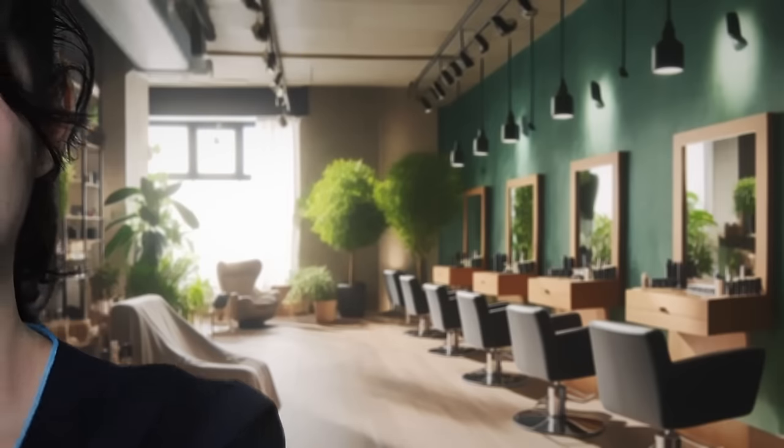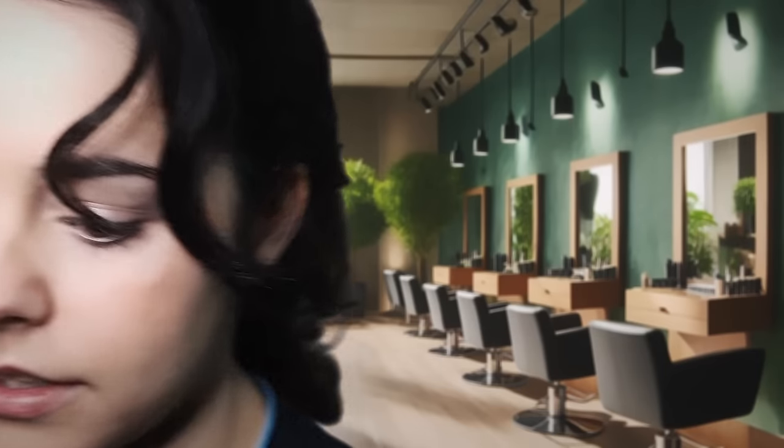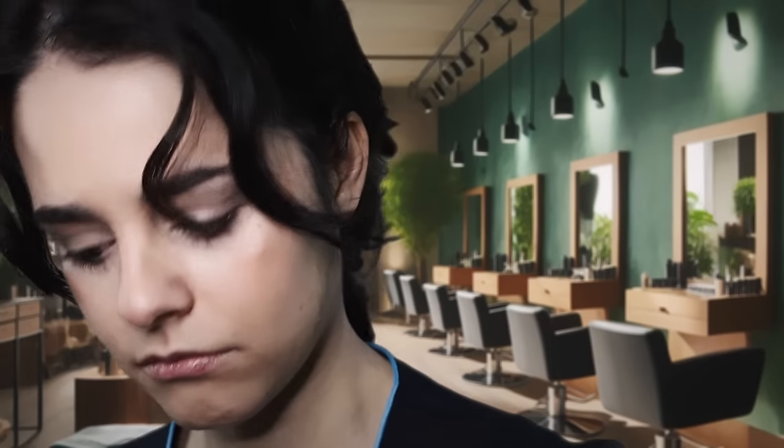I think the ends still need to just get a bit more wet, so let's go ahead. Okay, that's pretty damp on this side and on this side as well. Okay, that's pretty good.